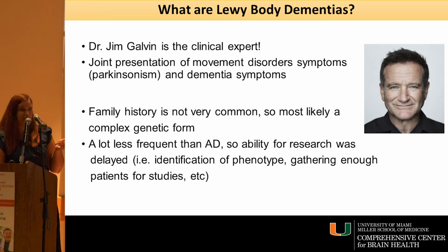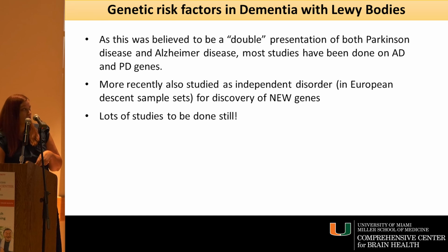And again, because it's less frequent than Alzheimer's disease, the research is somewhat lagging behind or has been delayed, trying to figure out what genetic factors are. But because it's somewhat of a dual presentation of both Parkinsonisms and Alzheimer's disease, a lot of the studies have been focusing on Alzheimer's disease genes and Parkinson's disease genes to limited success. Some of these genes are, yes, also involved in Lewy body dementias, some others not really.